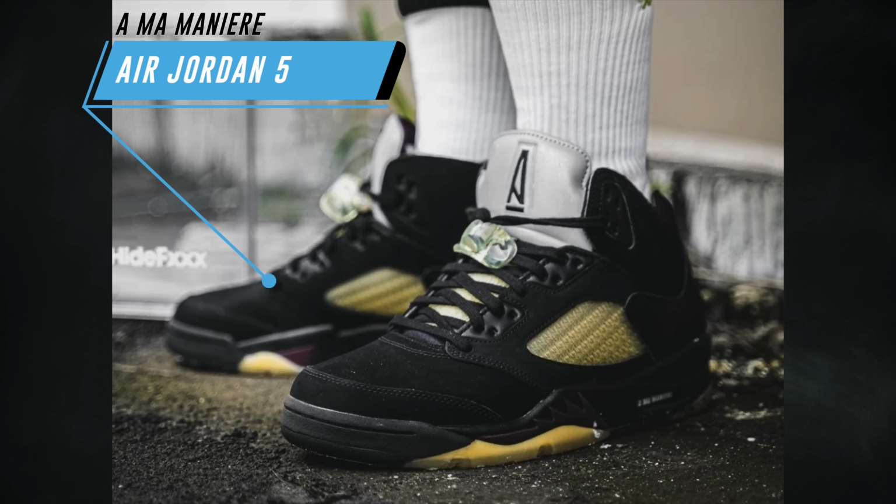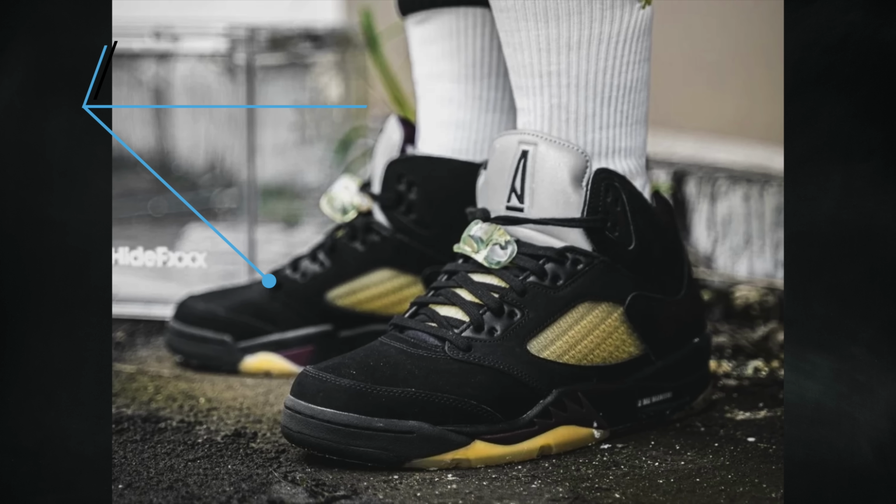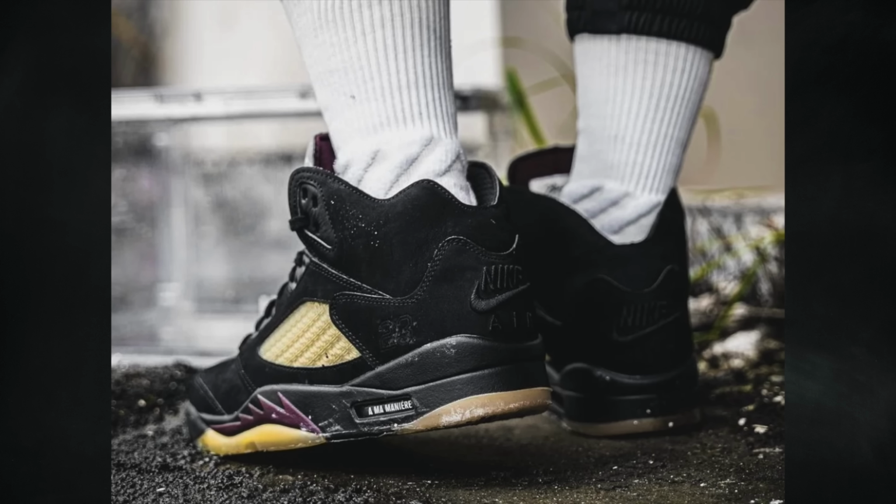Now, in the previous video, we had a first look, and I couldn't tell what the design of the netting was, and someone said in the comments, I don't remember your name, but shout out to you, that it's just a repeated A, specifically the A from their logo. And in these photos, which also show how they look on feet, you can definitely see that. You could also see that the collar area is a little bit thinner in these photos. That's something I really like.